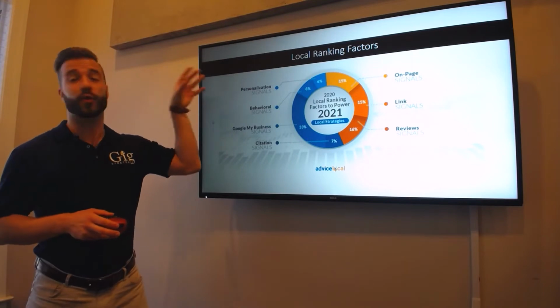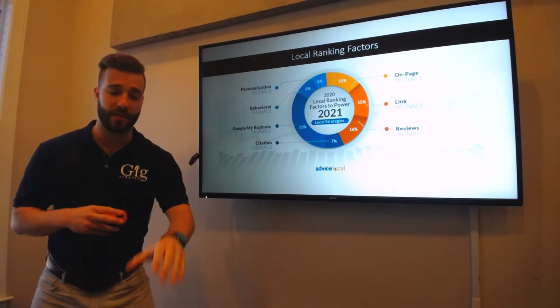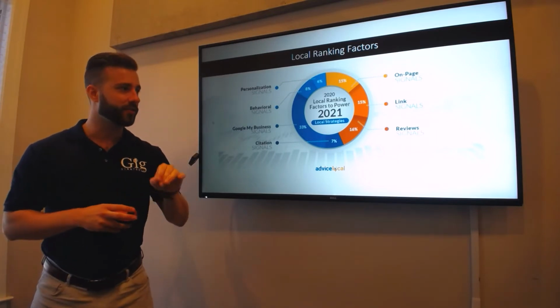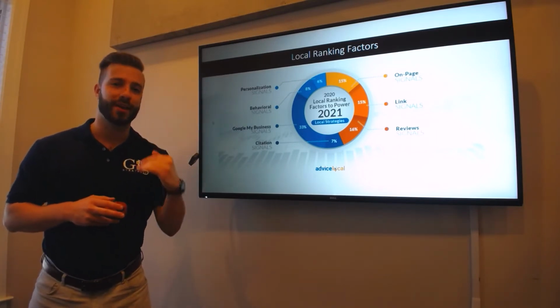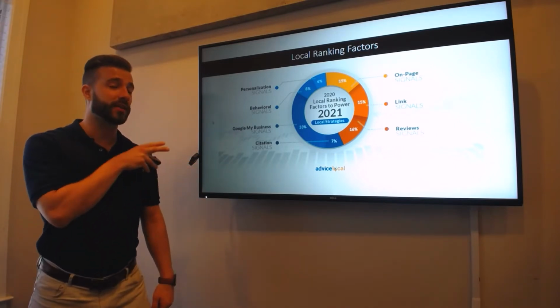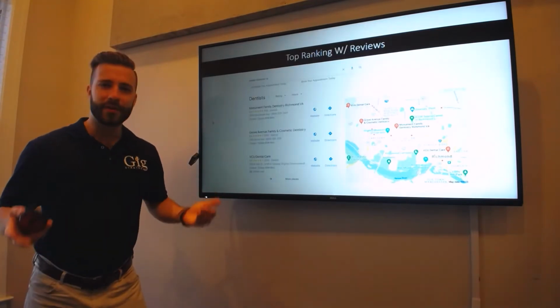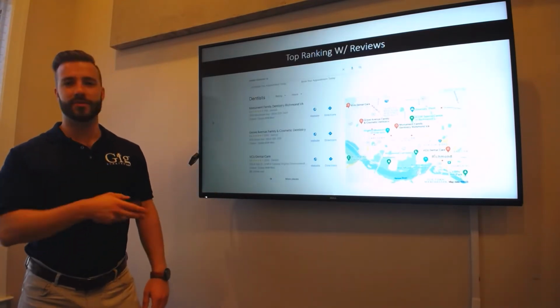So this is the local map pack I should specify. Sometimes you see different results in the map pack listing versus the regular organic results. So the reviews have a much stronger power in the map listing. Usually the ones you see on the map, those guys coming up first, they have a lot of great reviews. Again, what does top ranking look like? Sometimes I like to reverse engineer.